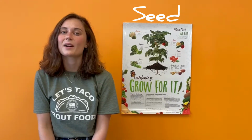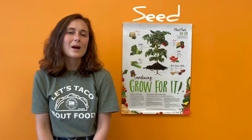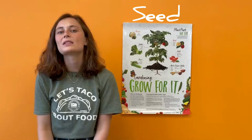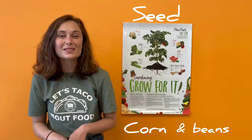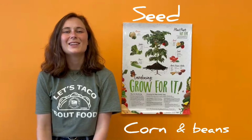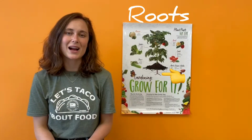I like to snack on pumpkin seeds and sunflower seeds. But some foods that I think of as vegetables are also seeds, like corn and beans. If we plant those into the ground, a new plant will grow. How cool is that? Next, the seed grows roots deep into the ground.